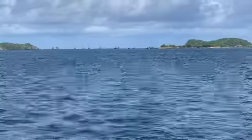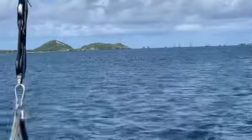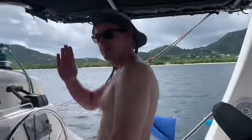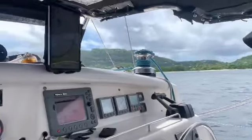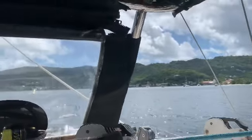So we've just left Sandy Island mooring field, and we're heading off across here. Ably skippered by Captain Green, and we're going off to Hillsborough town. We're going to anchor off this town somewhere, hopefully find a pub.